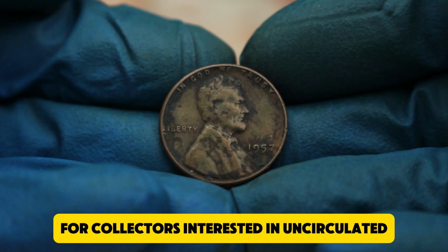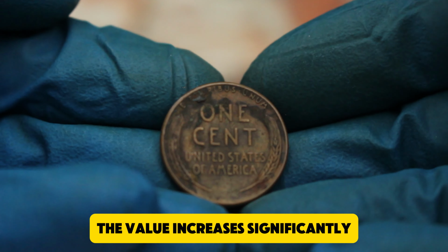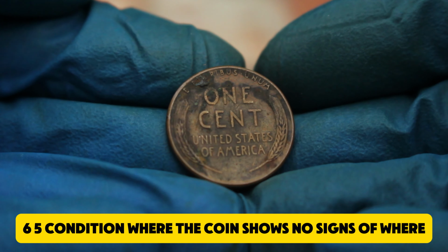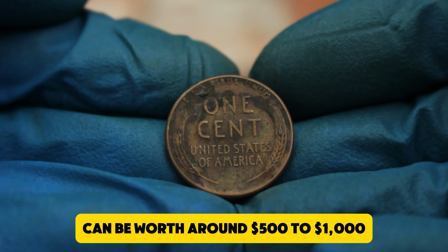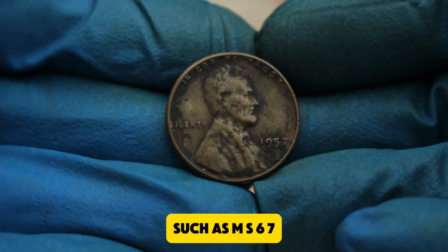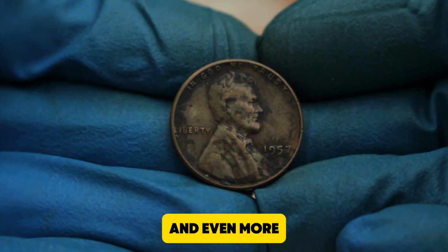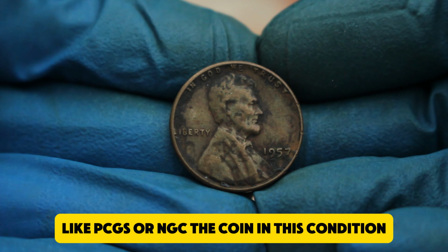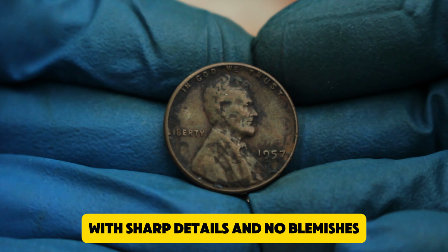For collectors interested in uncirculated UNC or mint state MS examples, the value increases significantly. A 1957 D wheat penny in MS65 condition, where the coin shows no signs of wear and retains its original mint luster, can be worth around $500 to $1,000. For the highest graded examples, such as MS67, the coin can fetch prices of $2,500 to $5,000, and even more if it has been professionally graded by services like PCGS or NGC. A coin in this condition represents the pinnacle of preservation, with sharp details and no blemishes.